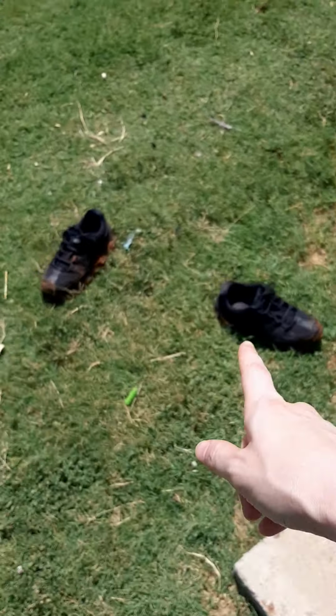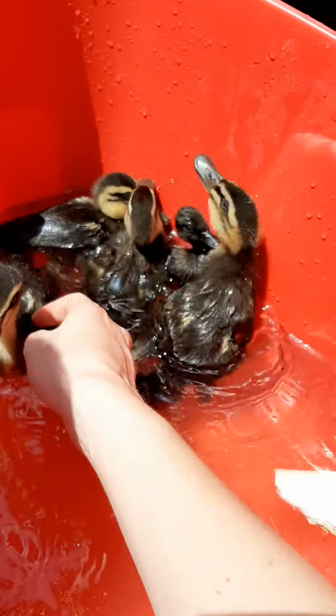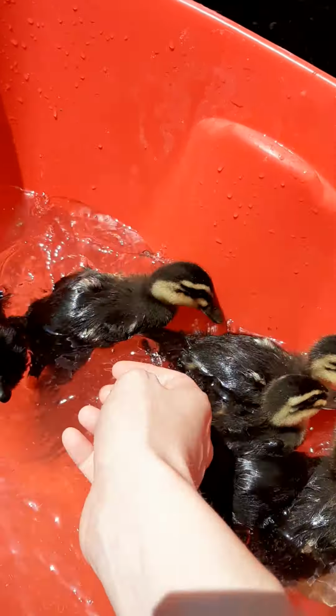These are my clay dirty shoes. Oh, no. My ducks get some swim time. Oh my goodness, little babies. And the Romans are still kind of skittish, so I try to pet on them gently. They get enough swim time to make them kind of tired.